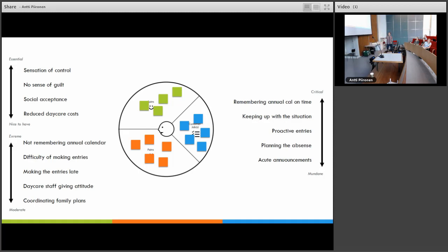And then at the top we have gains. People get a sensation of control, they don't get a sense of guilt, they get social acceptance, etc. So that's mapping out what we want to provide the users. And we don't want to give the users all of this. We want to focus on a couple of the most important ones.